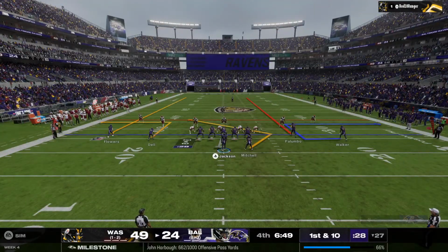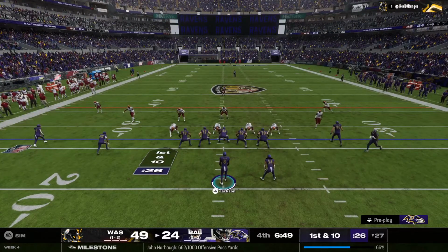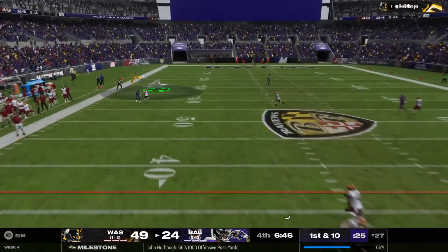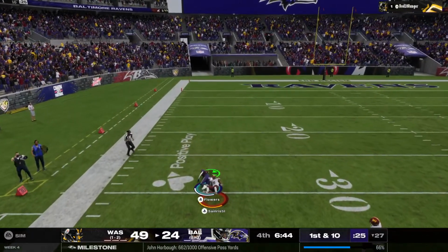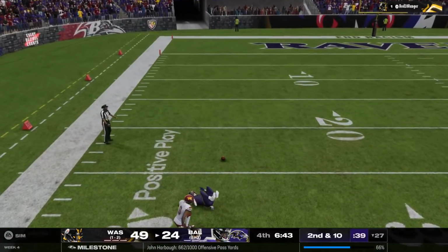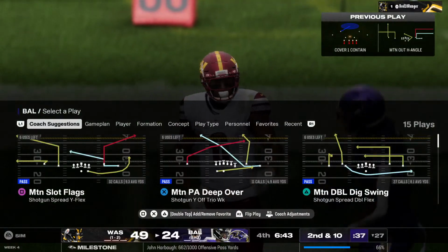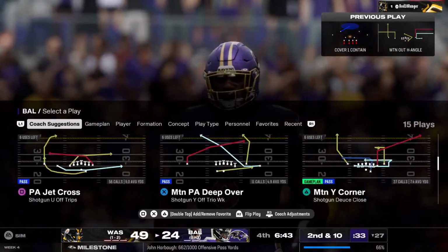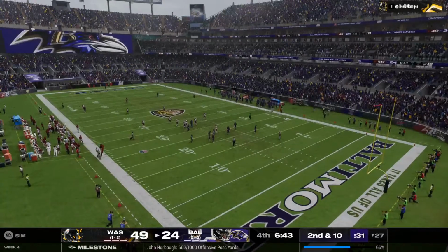Middle. In motion comes Walker. A first down throw for Jackson. Going up top and looking for Flowers. That is knocked away. Incomplete. Good coverage there defensively. All over him. And it'll be 2nd down.